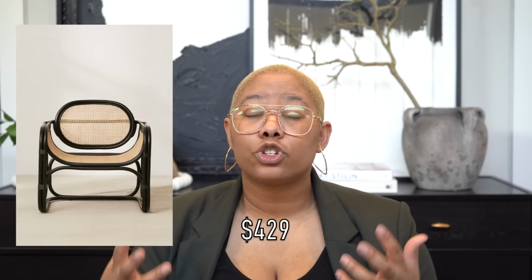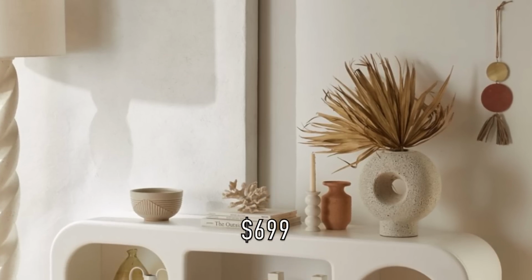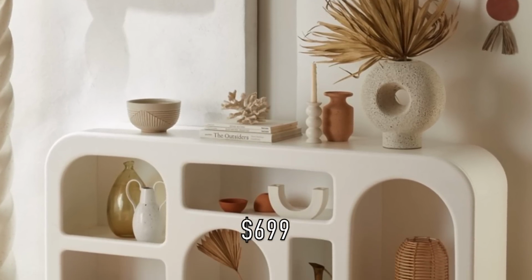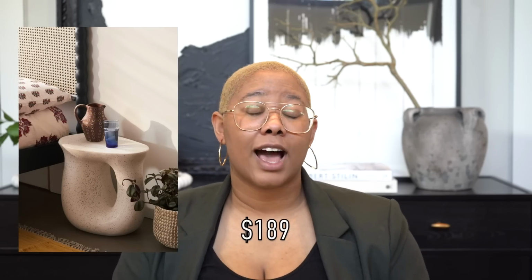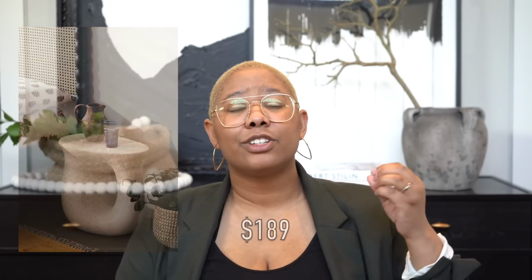So if you have a worldly home or an eclectic home, or you really like adding curvature to a space, Urban Outfitters is a phenomenal place to go to. The one drawback about Urban Outfitters is that most of their home stuff is online, but once you do a quick search, it is actually really easy to achieve the look you want really affordably.